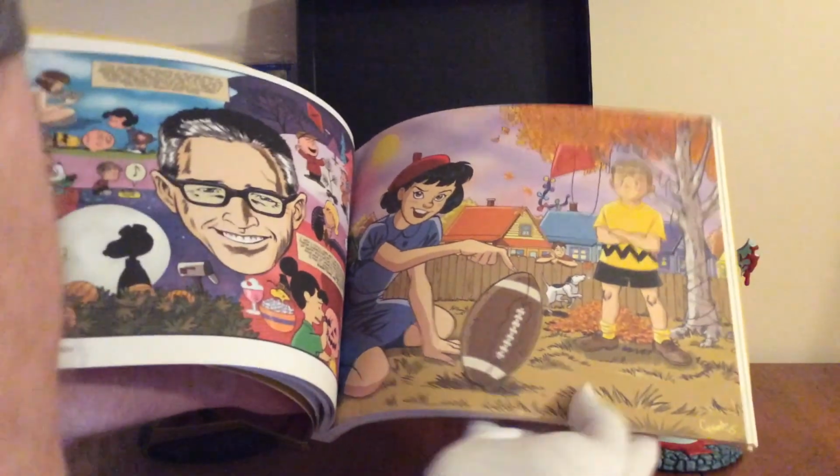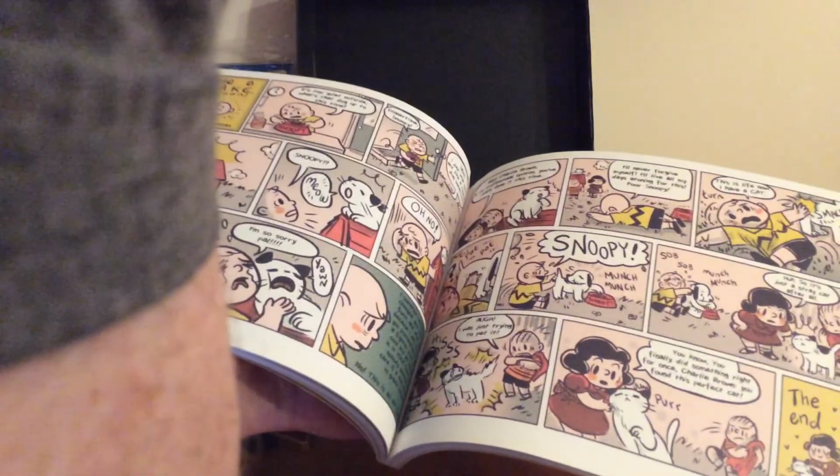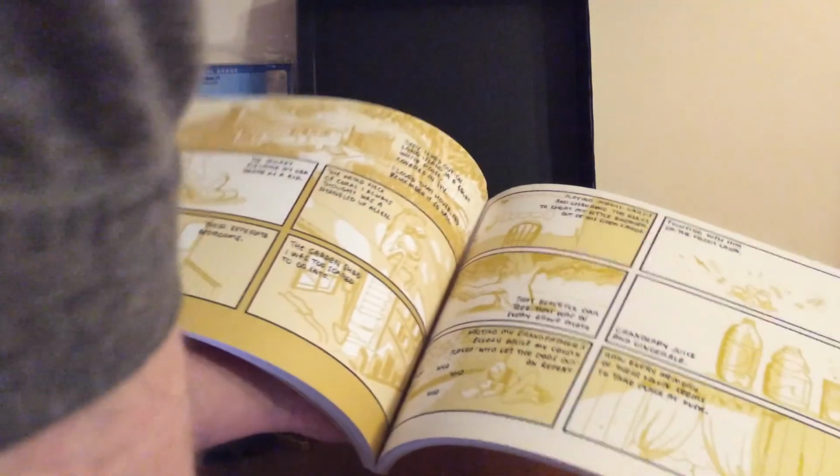Some of the other different artists, and then you've got stories there. Really cool book, and it's really thick and chunky. I'm not sure if I can actually get this book graded, but I might send it in and see if they can. Some really nice artwork. This book was actually produced by Matt Groening of the Simpsons fame. Very, very nice indeed.